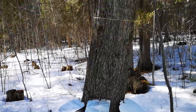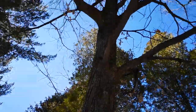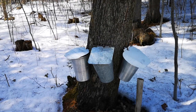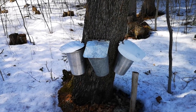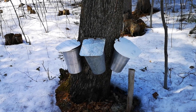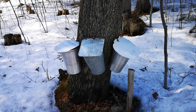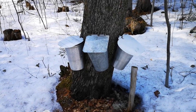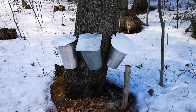And because it has this tilt to it, you gotta be careful of where you tap it and where you put the buckets. So we opted for a slightly more easterly position, but normally I would put that on the southwest. But just because they're tilting that way, it makes it easier and better in terms of not having any spillage or accidents. But this tree has been long tapped.